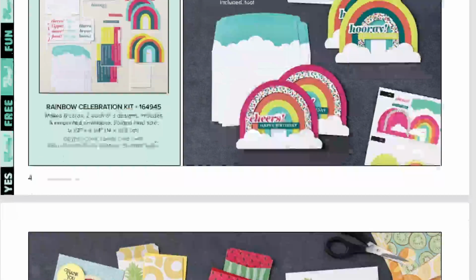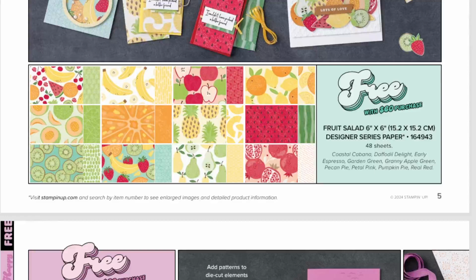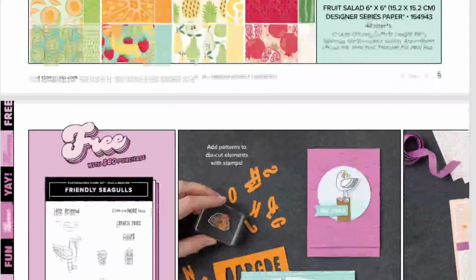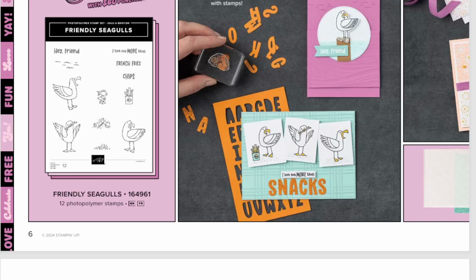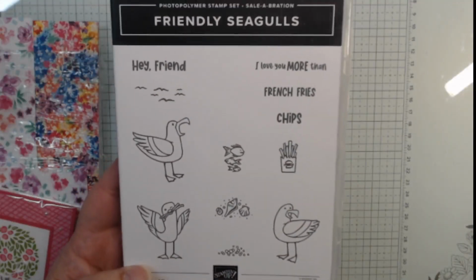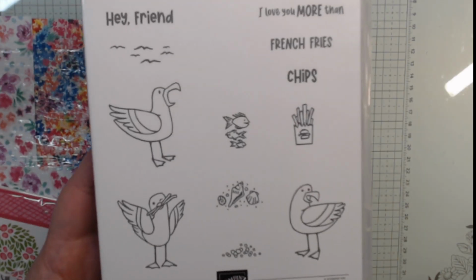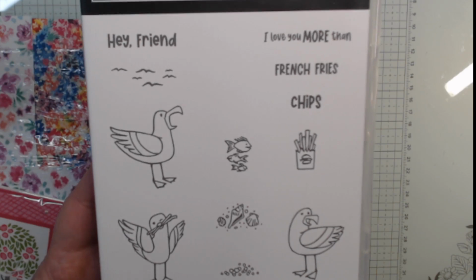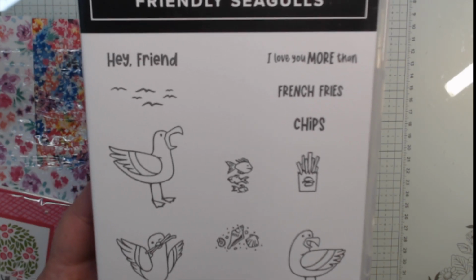So there's a kit for you. Some fruit salad designer series paper. This I thought was absolutely adorable. Now, I have not made cards with it yet, but look how cute those are, those little seagulls. Aren't they absolutely adorable? And you could use them for almost anything.